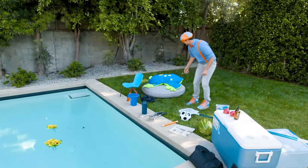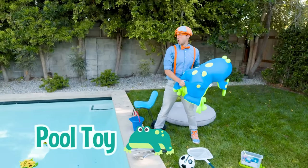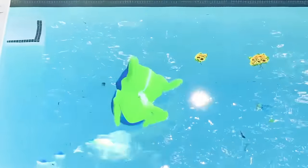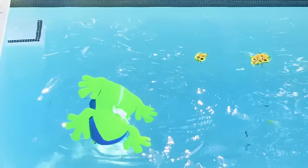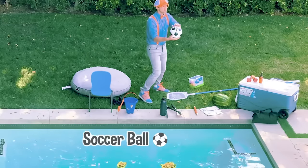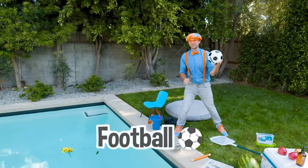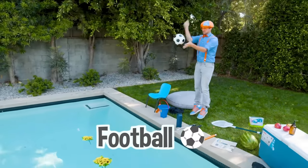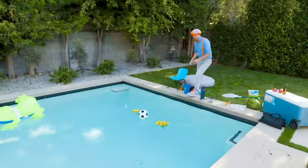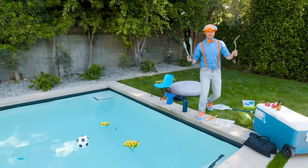Whoa, look at all these other things. All right, let's put this pool toy in there. Woohoo! Yeah, it floats. Whoa, check it out, a soccer ball. Some countries call this a football. Ready? Whoa, it floats as well. Whoa. Yep.